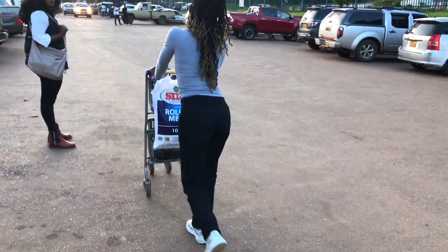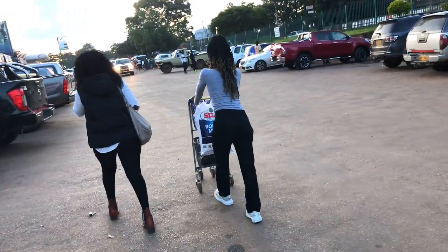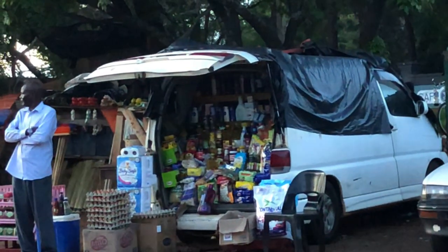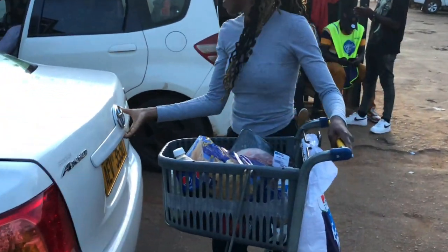Also, by the shops, you guys, you'll definitely find some people with small businesses selling from the boot of their car. These prices are almost close to my tuck shop, like this one.